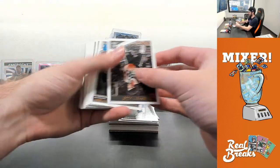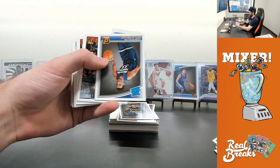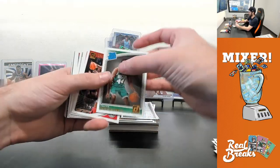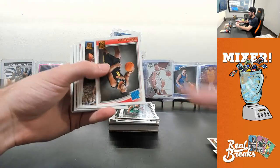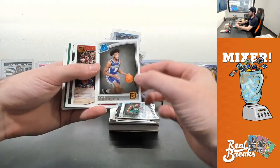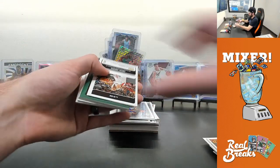Donte DiVincenzo, Bucks. Jarred Vanderbilt, told you he's going off for the Wolves today. Becoming relevant. Keita Bates-Diop, Timberwolves. Robert Williams III, Celtics. Omari Spellman for the Hawks. Marvin Bagley had another big game last night for the Kings. Going to John as well.